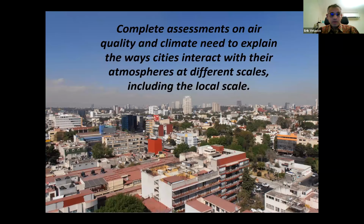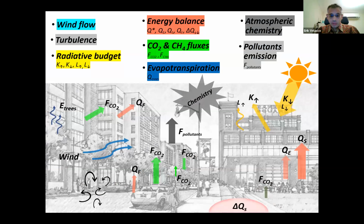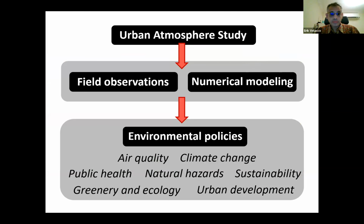Complete assessments on air quality and climate need to explain the way cities interact with their atmospheres at different scales, including, of course, the local scale, which I call neighborhood scale. We have to look into the many physical and chemical processes going on within and above the urban canopy to improve the atmospheric environment. Among these processes is the exchange of energy and mass between the urban surface and overlying atmosphere. We have to do this through a combination of field observations and numerical modeling, including deterministic models and data-driven methodologies.